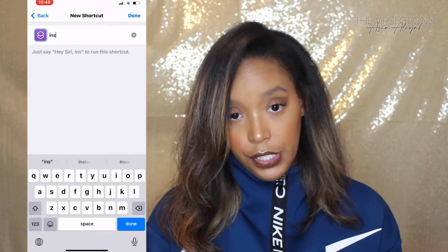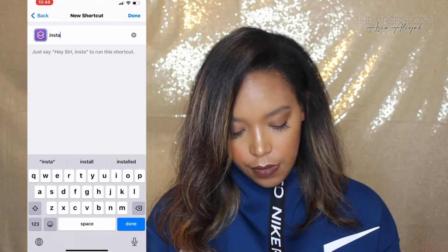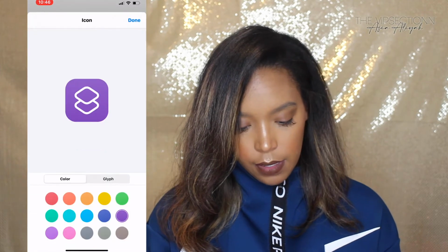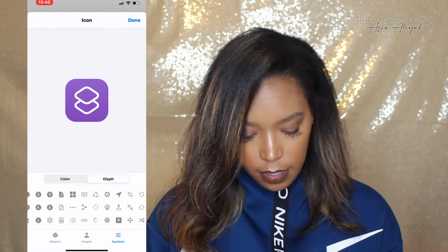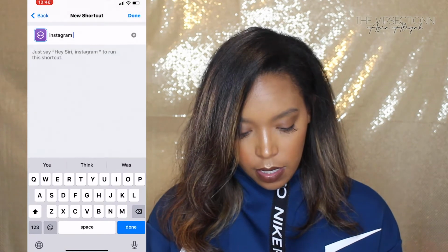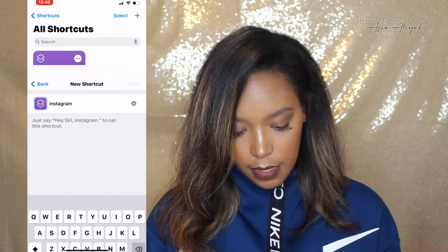I'm just gonna choose to do all lowercase letters here. Then you're gonna click on the little icon next to what you just typed out. You could do glyphs, and you can change the color to feature whatever you need it to. That's another way you can change up your icons if you don't have Photoshop to create them. But I want to add a picture, so I'm just gonna press done.